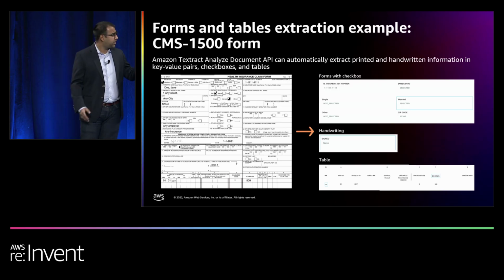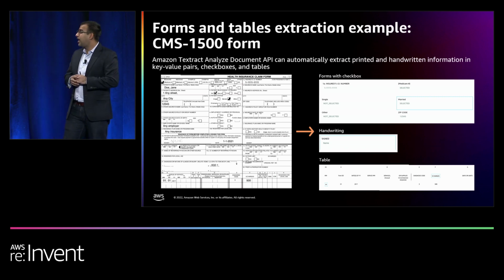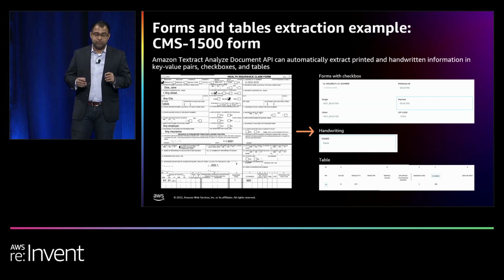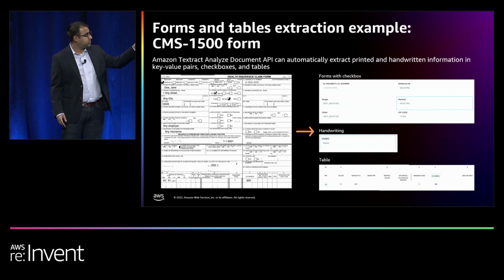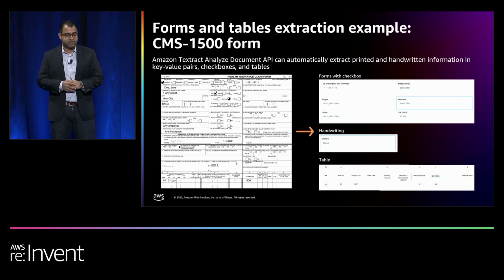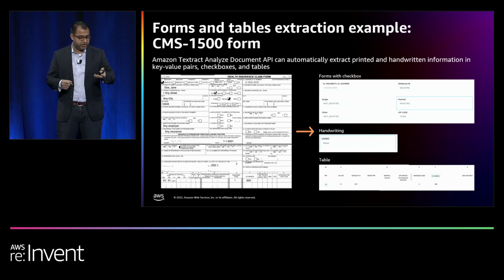Now, Amazon Textract is able to extract all the claims information from this form with high accuracy while preserving the data structure and relationships. So if you look at the first box here, you can see that Amazon Textract is able to extract all the fields that are present in the form as key value pairs, preserving the relationship between the field name and the actual answer within it.